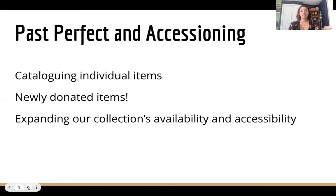Accessioning and a database like Past Perfect are really important because they definitely work to expand accessibility and availability to archives. We have a really fun thing at PHC, which is we can set up research appointments for people. A lot of the time it's people who are local or semi-local, and they want to learn more about their historic home or a family member. I've gotten to pull some items for researchers who are coming in, and it's always fun to see what different people want to look into.